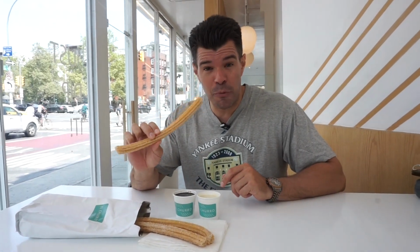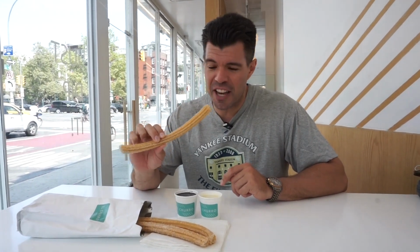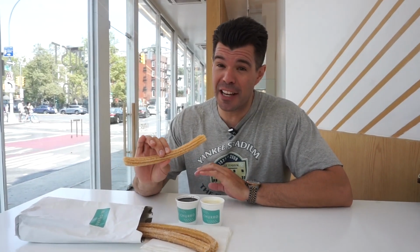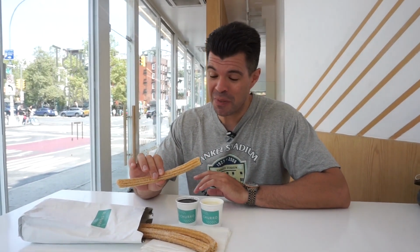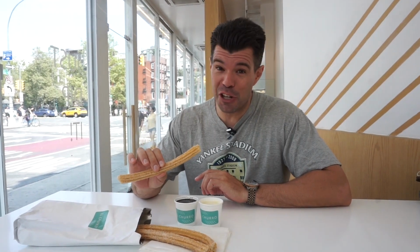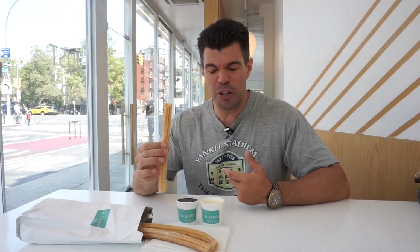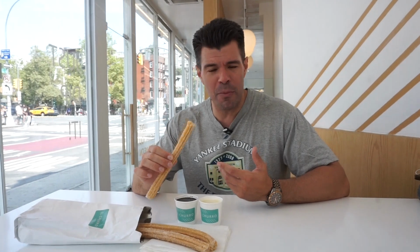First, I'm going to take a bite of this by itself, without the dipping sauces, just to see how this delicious churro tastes. As somebody that has a very bad sweet tooth, there's a good amount of sugar on this that really satisfied that sweet tooth. As we saw, it comes fresh out of that fryer. So it's not totally hot, but it's a little bit warm. You can see I can still hold it.